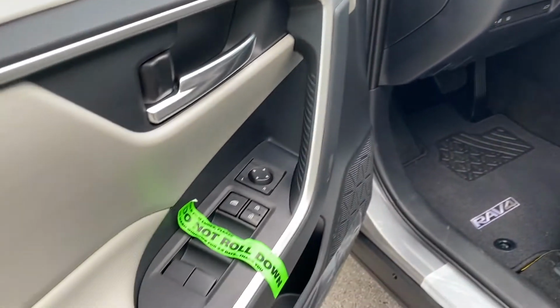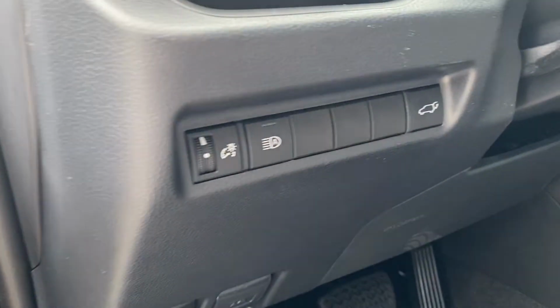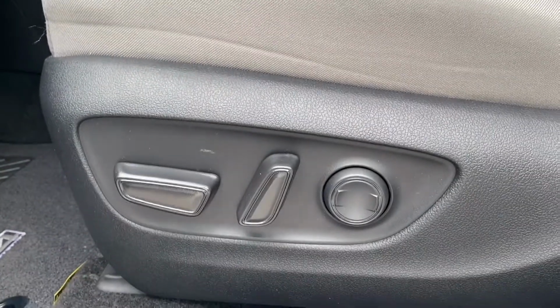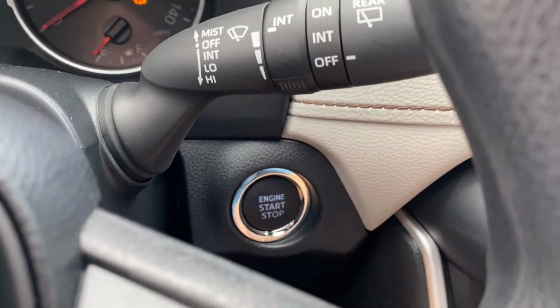We do have one-touch automatic up-down windows, but these were freshly tinted. We do have power locks and power mirrors. Over here we do have panel dim with automatic high beams and the power liftgate controls, and a full power driver's seat with power lumbar. Getting into the RAV4, there's an easy step-in height, and all you have to do to start it is put your foot on the brake and hit the button to start.